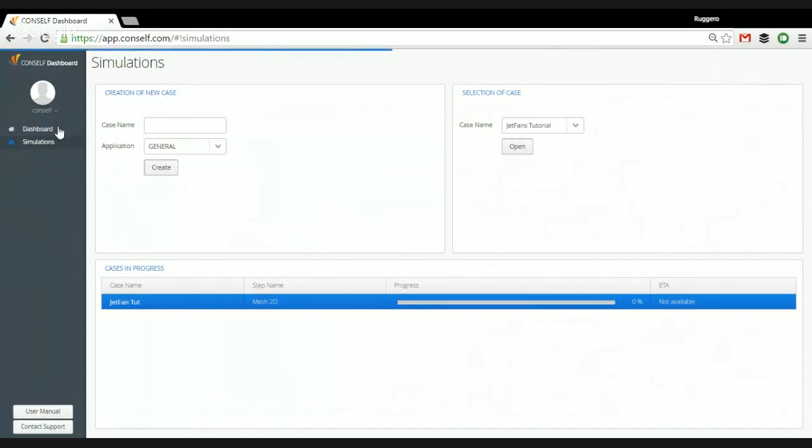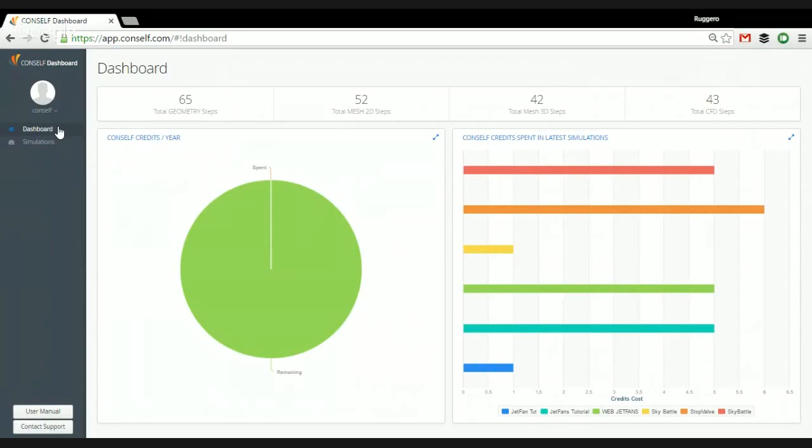Well, in the dashboard, you have quite a few statistics about the way you are using your credits. In fact, there is this pie chart that returns the number of credits available and remaining to use. And there is also, we can't see it very well, an orange slice which returns the number of credits which has been used.